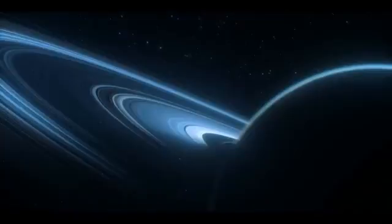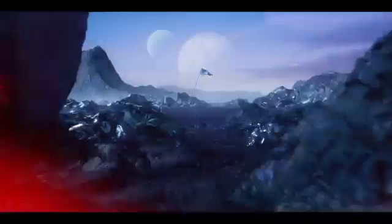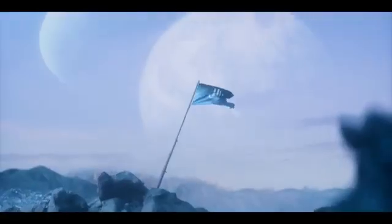These worlds will give us a glimpse into how deep nature's imagination goes and create a map for future pioneers who might one day plant their flags on landscapes we can hardly imagine.